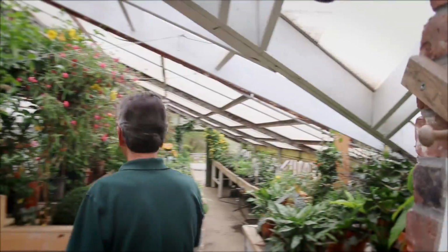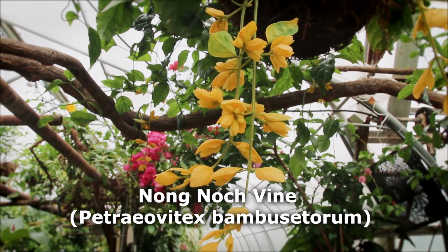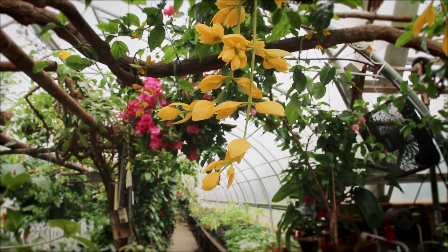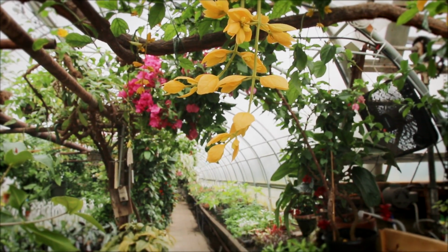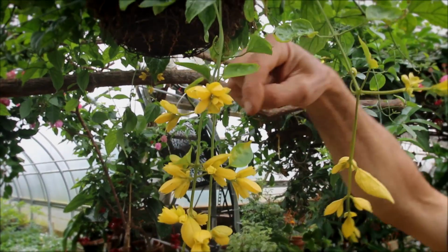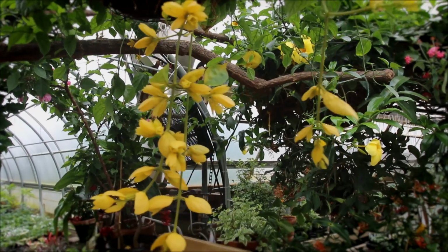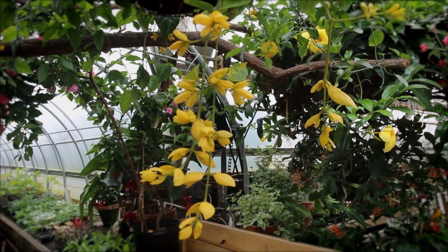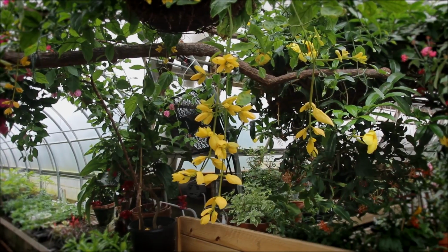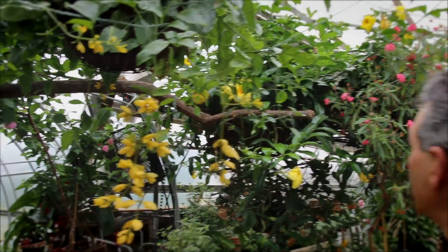There's the very beginning of the Petrea, Vitex bambusatorum, that's coming into flower. This is a summer blooming vine, and it's a really rapid grower. I mean, this one little basket here by the end of the season will just cover this whole area. And these flowers, they jangle down and down and down. They just keep on flowering off. It's very showy. It has these kind of yellowish flowers that are fairly bright, and there's bracts on them with little floweretes that come out from inside.